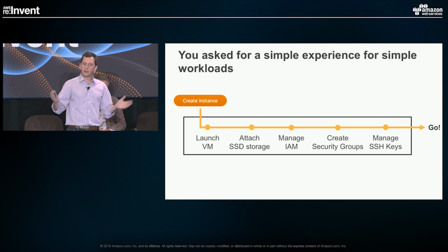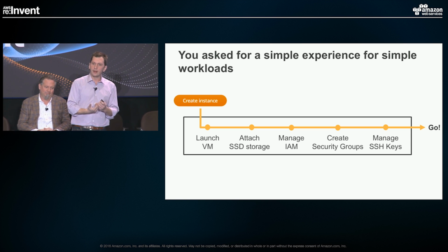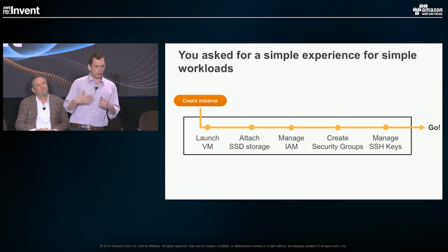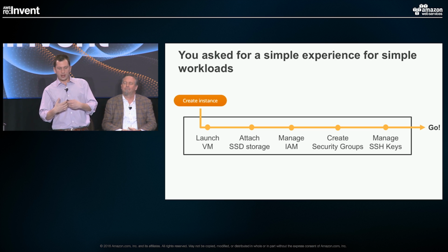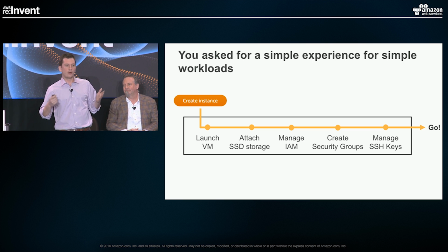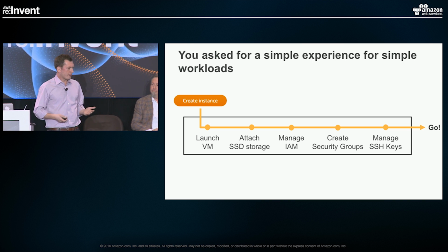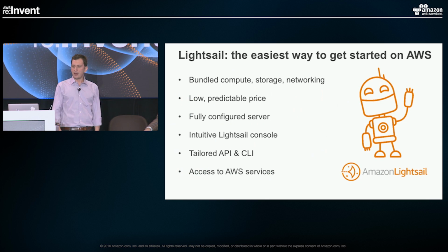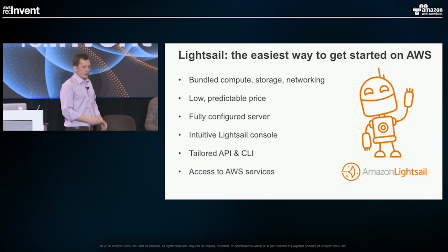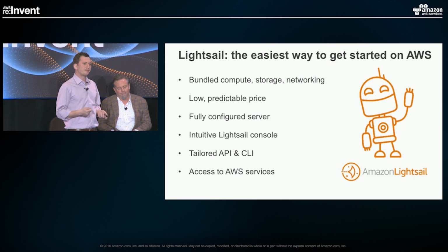We took a lot of these configurations and we put them under the hood of Amazon Lightsail so that we manage them for you, so that you don't have to do that heavy lifting of setting up an environment that you really want to get going quickly. So with Lightsail, with a couple of clicks, actually 2 clicks, you can launch a fully configured instance on the cloud. We aim for Lightsail to be the easiest way to get started on AWS.